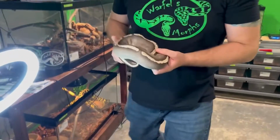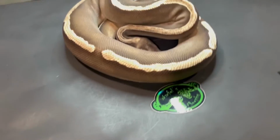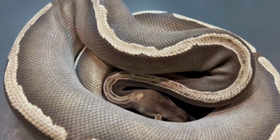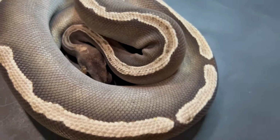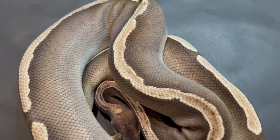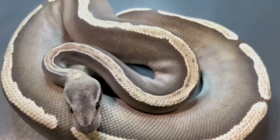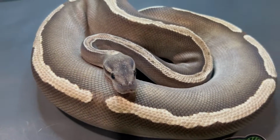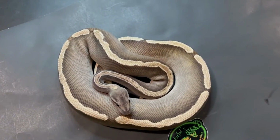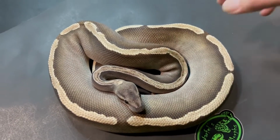Next up, we've got our boy Drogon here, which is our GHI Mojave, which this boy is putting in an awful lot of work this year. But he puts in a good bit of work every year, though. He is not a slacker, that is for sure. He makes some awesome, awesome babies as well. I absolutely love this dude. All right, so that is Drogon, our GHI Mojave male, and he is going to 3 girls this year.